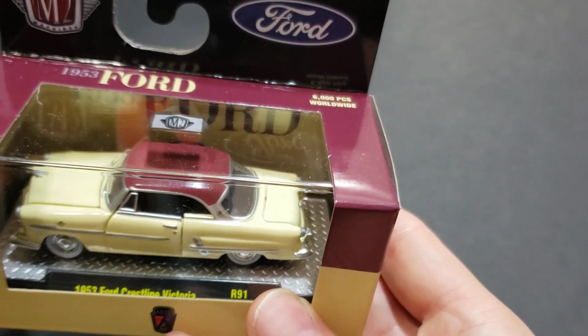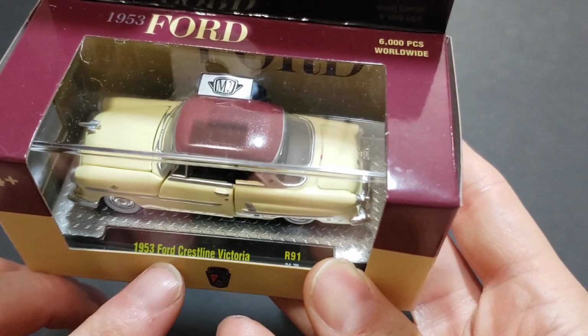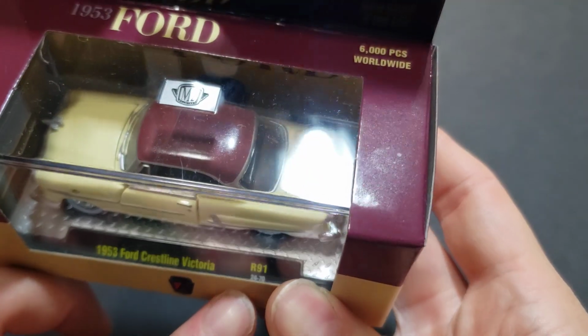I actually managed to find a bunch of 50s era vehicles, and so if you're sick of me doing them, that's too bad, because here comes another one. And this one actually is the one that I missed earlier. The Crestline Victoria, not Crown Victoria. This is the 1953 Ford Crestline Victoria, released 91.